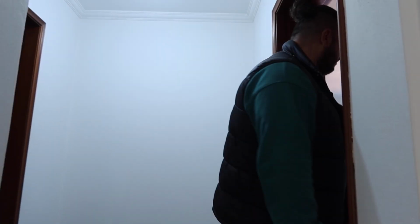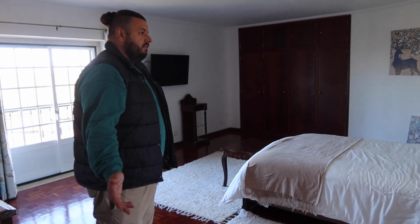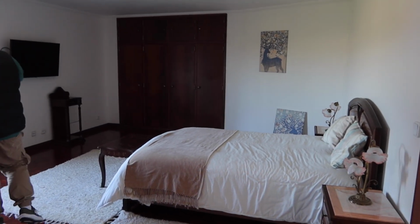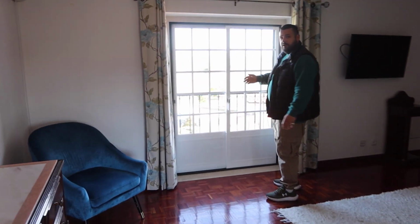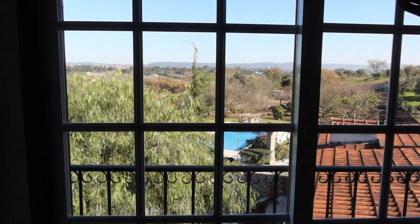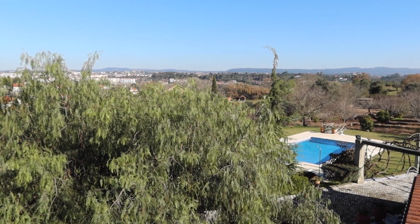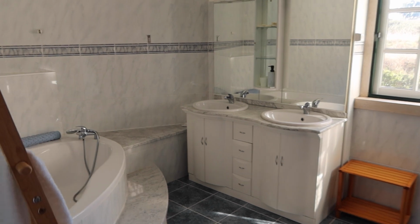So, to my left, we have one of the biggest rooms. This is a very spacious room, built-in wardrobes, an amazing view, and I mean amazing view, because you can pretty much see everything, see the mountains at the back, you can see the sun and a swimming pool. Very spacious, toilet, bidet.